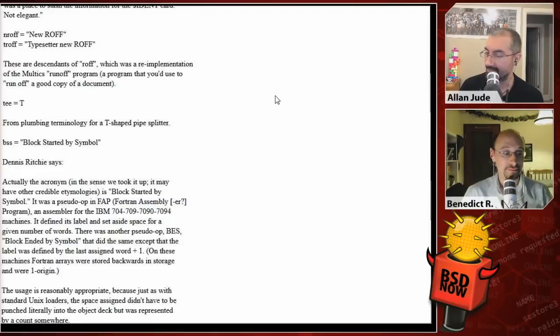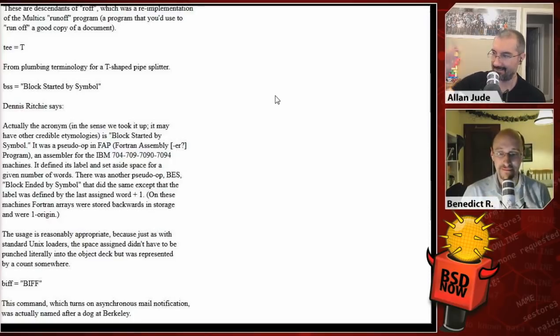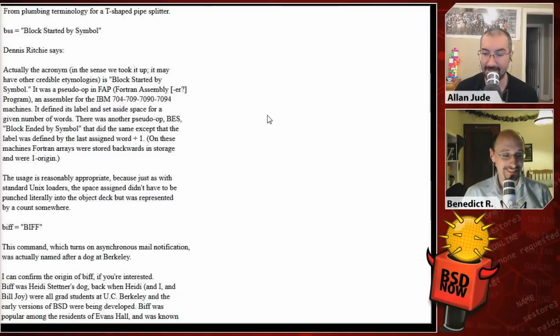And then we had ROFF, the typesetting application, and then we ended up with NROFF, which is new ROFF, and TROFF, which is the typesetter for new ROFF. Yeah, to make it even more confusing. But there's an easy one. There's tee, which means the actual T, because if you have a pipe, then you can plug into that one and get the information from that pipe. Well, yes, and half of the flow will go straight across and half will be diverted. That's normal. And then BSS, that's a certain part of an executable file, and that's the block started by symbol. Okay. And there's a longer explanation for what that means.